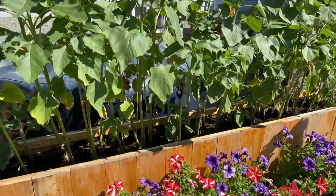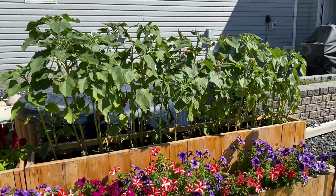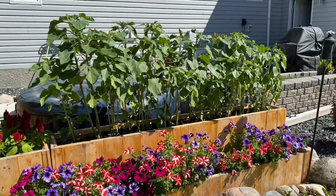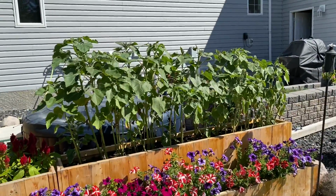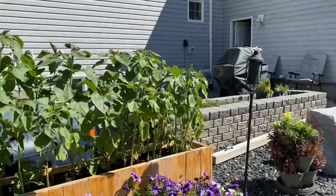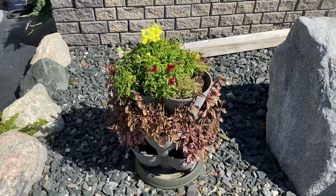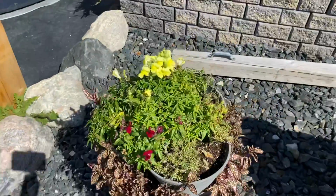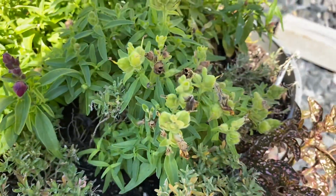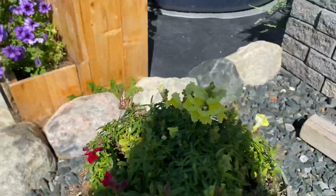I'm not going to do the sunflowers in here next year, as when I'm at work and I come home, they're wilted. They need lots of water, and with working shift work and 12-hour shifts, by the time you get home, they're wilted. So next year, I'll do that a little differently, put something else in there. Just have some annuals in here, nothing too fancy. There's not much blooming right now. Those actually need to be deadheaded there, those snapdragons, but the yellow ones are super pretty.